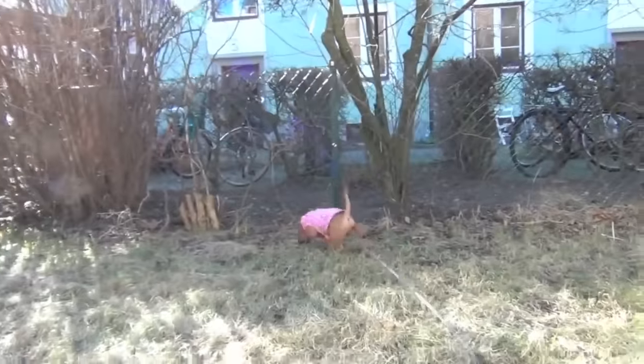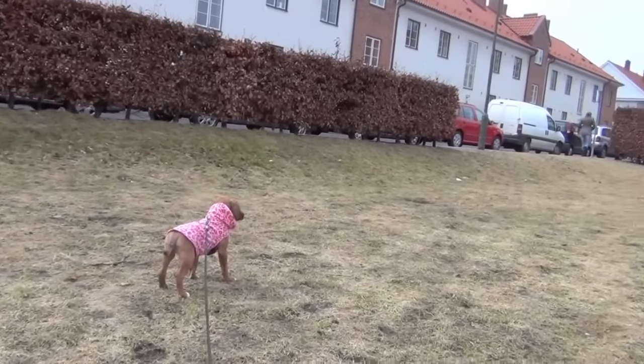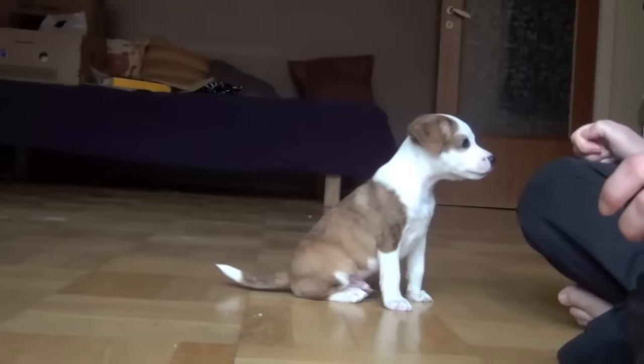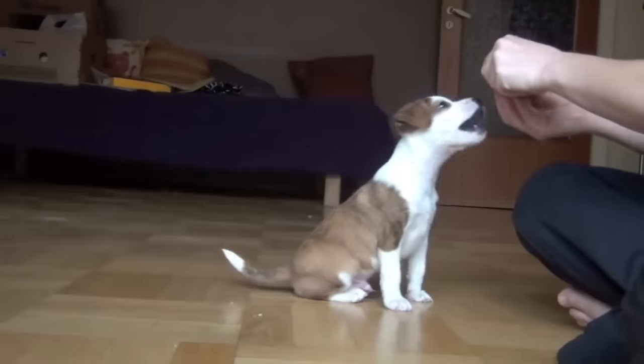The positive interrupter is an attention noise that you can use to get your puppy's attention and to also stop them doing an undesirable behavior. This Staffy is having his first training session on the positive interrupter, or attention noise.